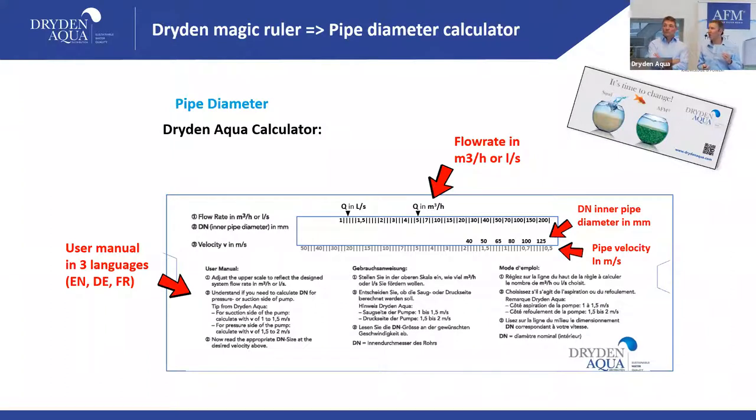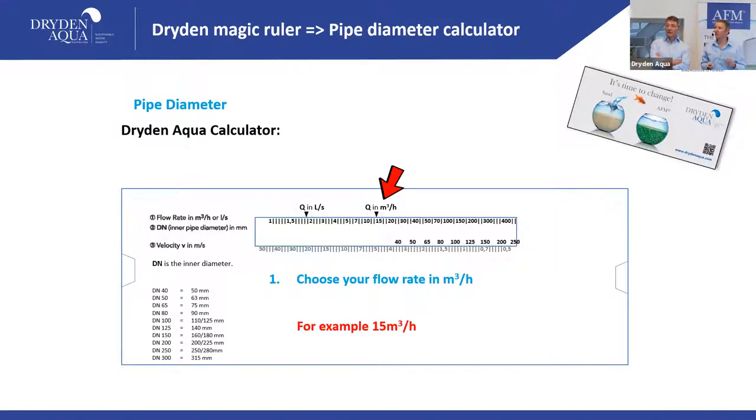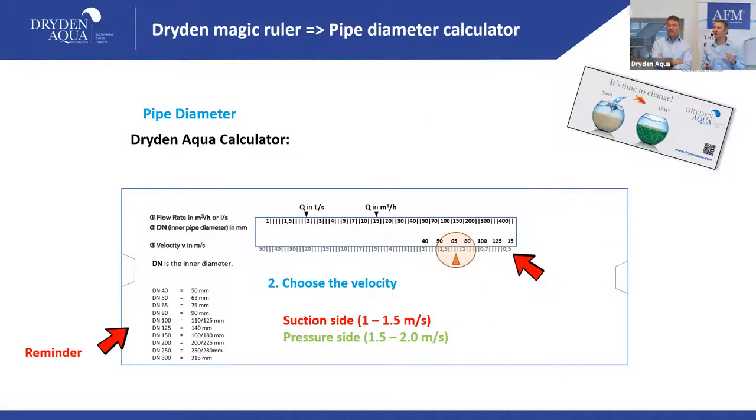So let me show you how this works. First, you choose your flow rate. For example, we have a flow rate of 15 cubic meters per hour, or 4 liters per second. This is how you do it. You slide it to adjust to the flow rate that you have in your system. Second, you choose your velocity. So you move your slider.